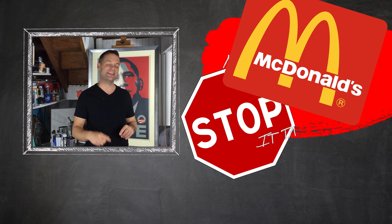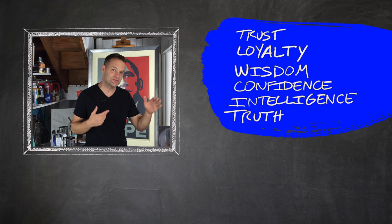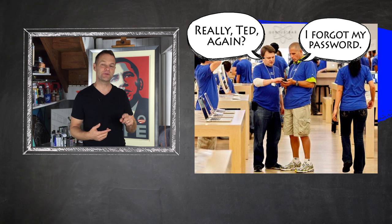What do you think of when you see the color blue? Sky and water, right? It's often associated with depth and stability. It symbolizes trust, loyalty, wisdom, confidence, intelligence, and truth. It's even beneficial for your mind and body, as it slows your metabolism and calms you. No wonder many companies like these use this color in marketing products and services.